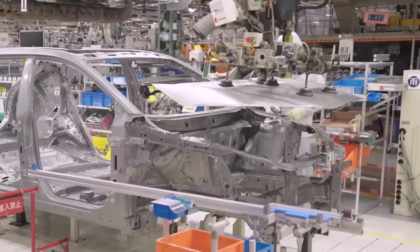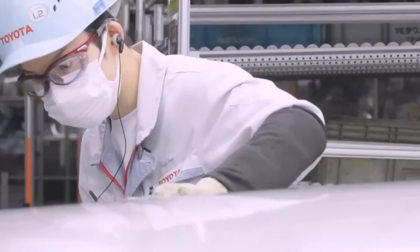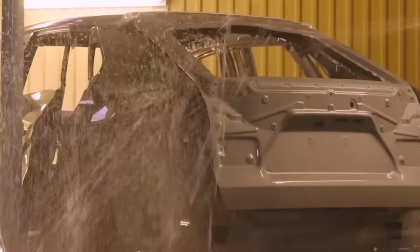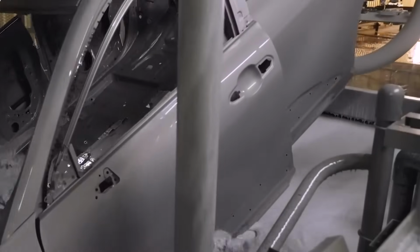The assembly of, for example, doors or bonnets still has to be done manually by workers in the factory. Toyota is the most popular car brand in Japan. Toyota's dominance of the Japanese vehicle market continued with sales up by 26% for a market share of 33%.